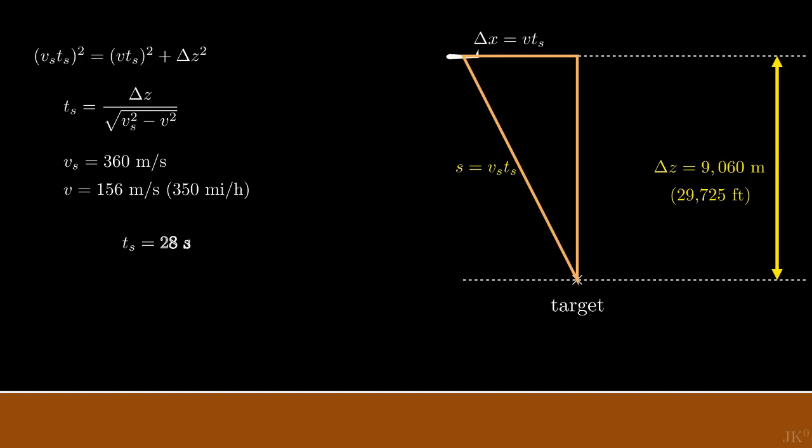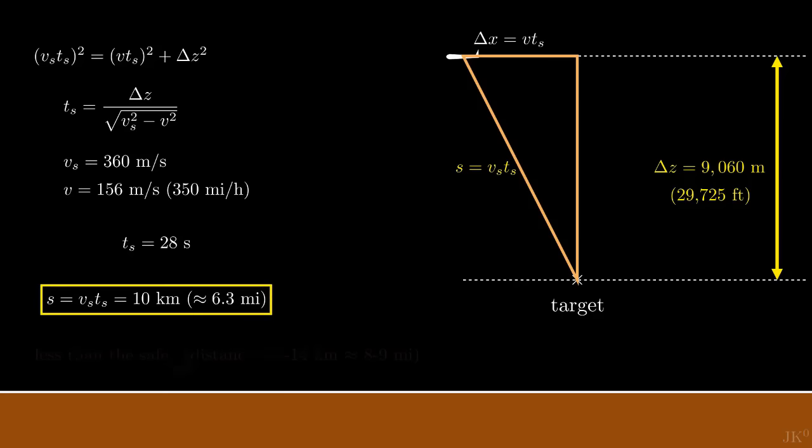Plugging these numbers in our solution, we find that T sub s, the time that it took the shockwave to hit the airplane, would be 28 seconds. Multiplying this time by the shockwave speed, we find the Enola Gay at only 10 kilometers. This is almost 3 kilometers less than the safe distance, and the airplane would likely be destroyed.